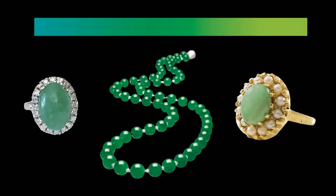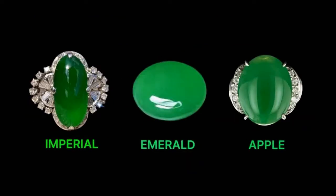Here are 3 examples. 1 in my collection, which sits further on the blue side. This is a white gold ring with a piece of jade that is a little bit blue. In the middle is the fortune necklace. This one sold for over $9 million, and it is the most desired, sought after imperial shade, green jade, really beautiful. And then on the far side, we have some jade that is more on the yellow side. So again, very beautiful, but the value when it hits all the notes, translucency, the right color, and sits in the middle, it is astronomical what the cost is for pieces like that.